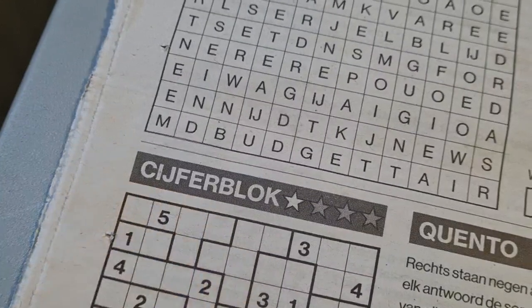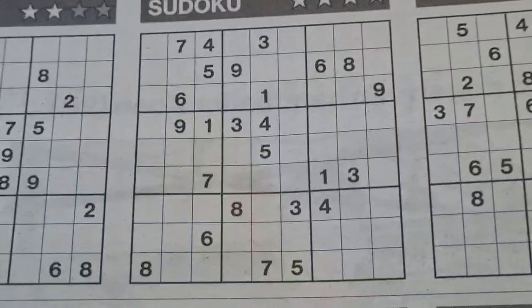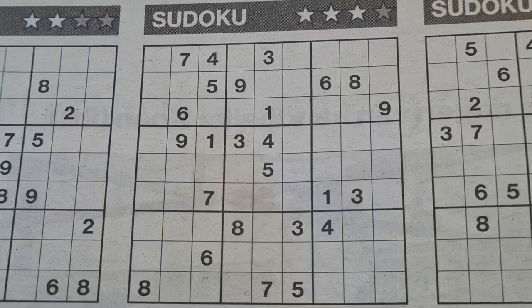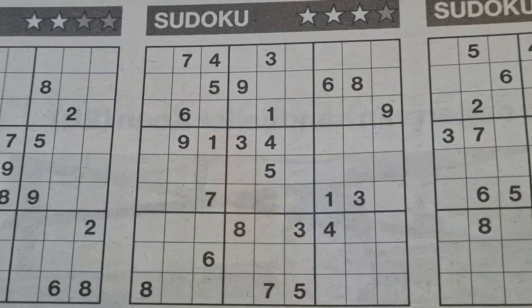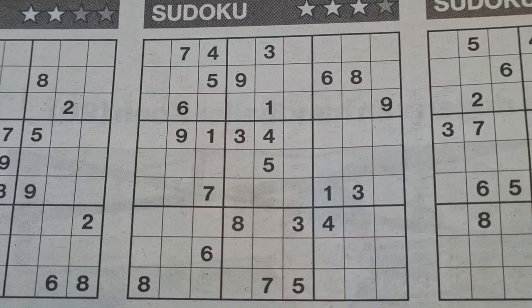In Dutch, they call it cipherblock, in Japanese, Suguru. And the last puzzle is a binary puzzle. Those puzzles I'm not interested in. Total of 7 extra puzzles. I won't do them all. Only half of them I will solve. But let me solve this first one. And this one will be number 6.